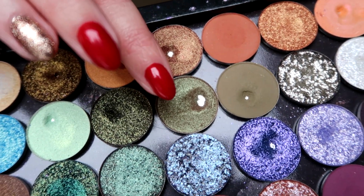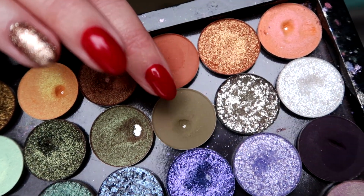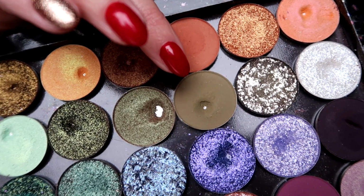Okay, moving on. I have a pan in the single from Glam Shop. This is the shade Military right there. No, wait, that one. Right there. And this was in my Lord of the Rings project pan.